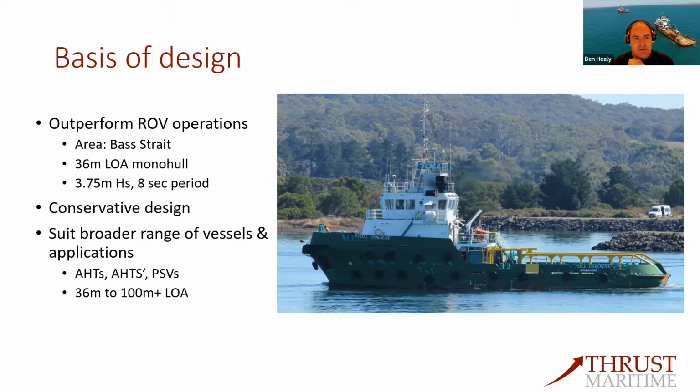So we selected a 36-metre monohull and selected 3.75 metre significant wave height, an 8-second period. We based that on looking at a lot of different data and so forth. And we wanted to make sure that we were able to then put that onto a broad range of vessels.